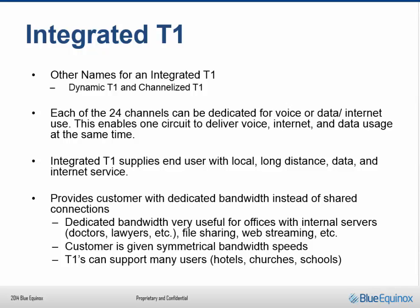The thing about the dynamic T1 is that when those voice channels are not being used for voice, they actually can be used for internet access as well. So they serve a dual purpose. The dynamic T1 is, like I said, one of the most popular forms of delivery for small businesses across the country. You would use these many times for a doctor's office or a veterinary office or the front desk of a hotel, a remote location for a big retail consumer. Any of those are potential dynamic T1 customers.